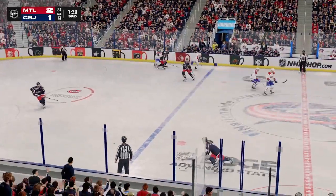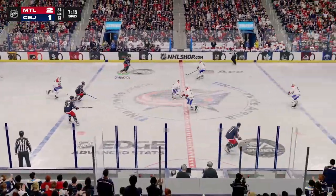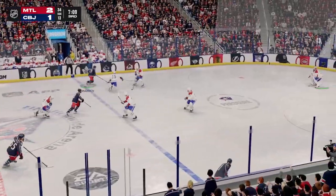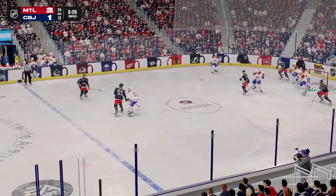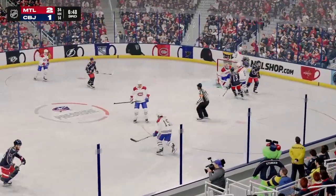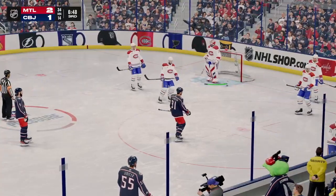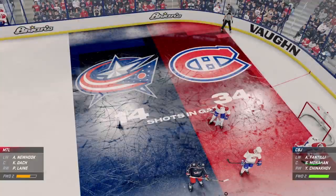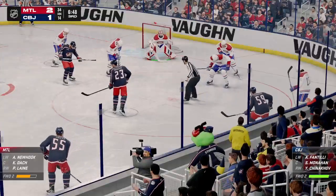The goaltender has to be able to anticipate the play, and he does just that. Gets square to the shooter in the low slot and makes the save. Columbus on the attack. And now he moves it quickly to Jiricek. And that one's turned aside. Puck is frozen, and we get a stoppage in play. Montreal's motor has been nonstop tonight. Lots of shots on net, and they lead in the third.